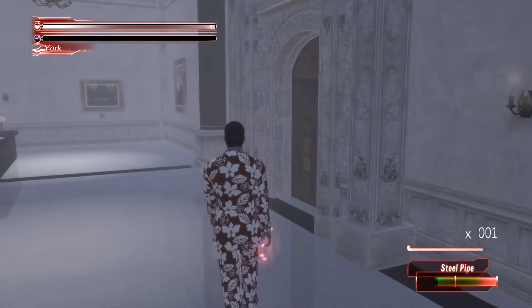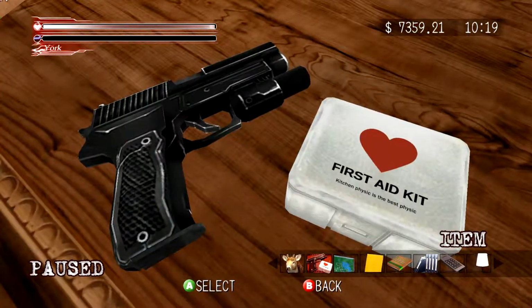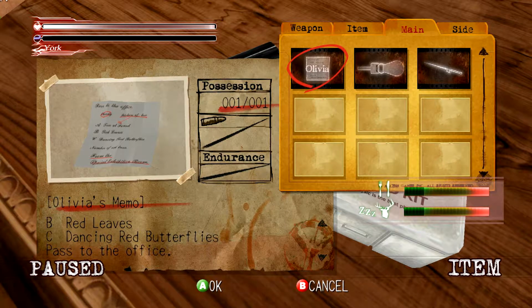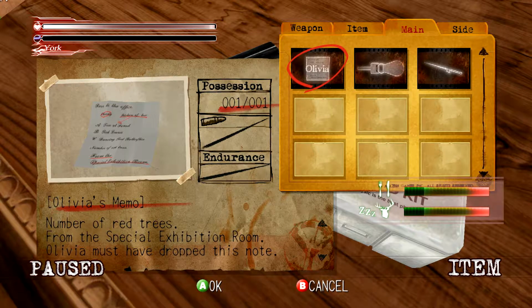Agreed for me not to pick them up. You got Olivia's memo. Can we read Olivia's memo? So A, tree at sunset, B, red leaves, C, dancing red butterflies, pass to the office, number of red trees from the special exhibition room.